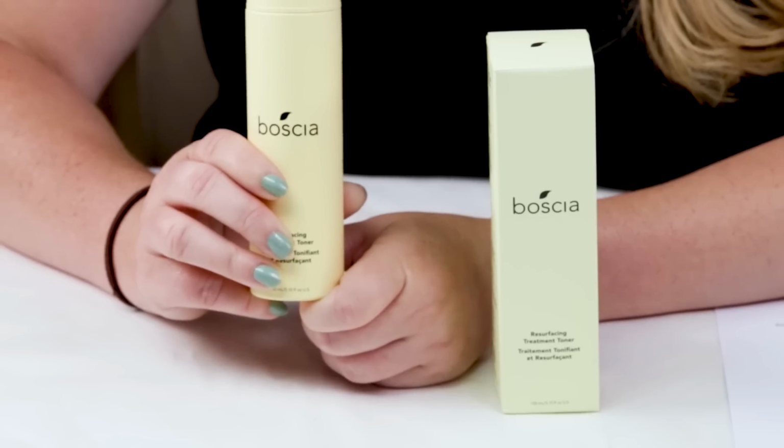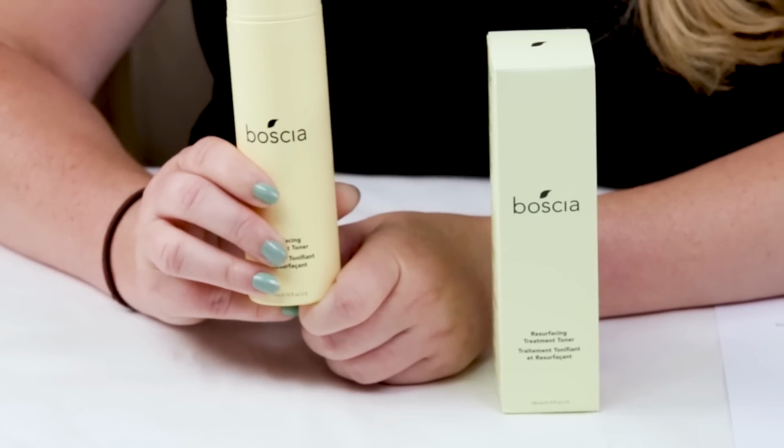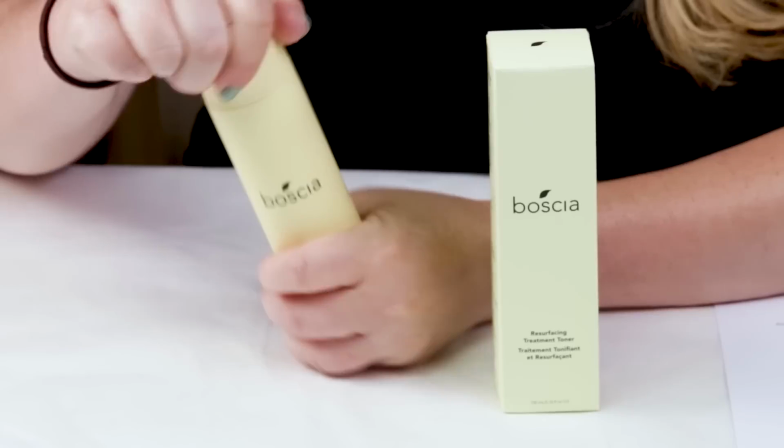My second criteria is alcohol, and this does not contain any denatured drying types of alcohol. So that's always a good thing. My third criteria is fragrance, and it has no real scent. It might have a very slight vinegary scent to it from the acetic acid, but otherwise no added fragrance, which is a good thing. This is made in the U.S., so no issues with that.